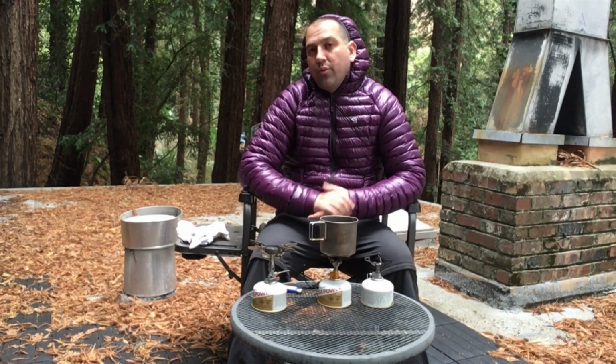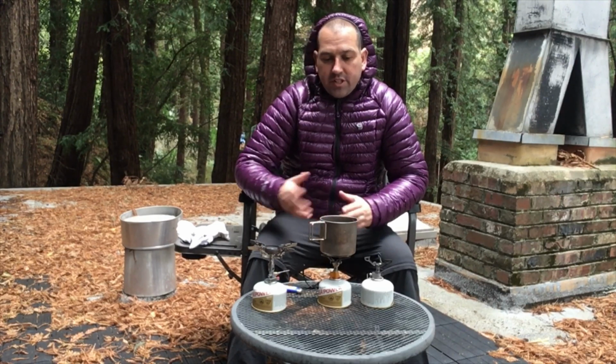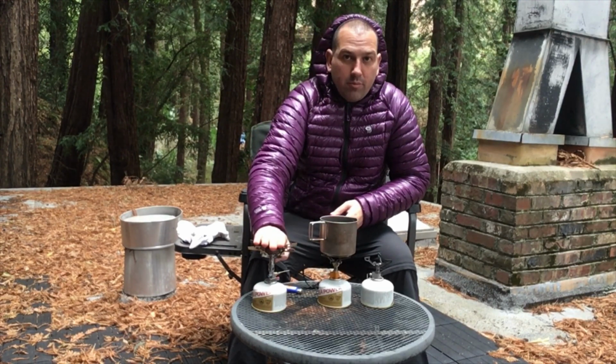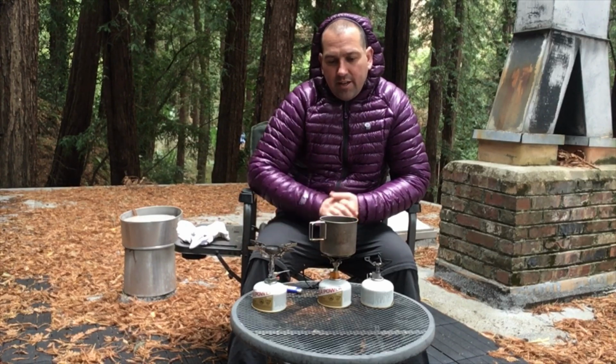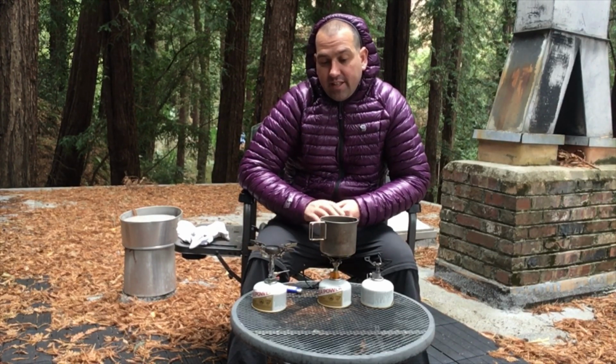But it still boiled the water 10 seconds faster than the more expensive Windmaster. Which is something interesting that I found, is that the BTUs and the boil time may be more reliable with the more expensive stove, but as far as the timing, the water boiled faster with the Fire Maple, 10 seconds faster.